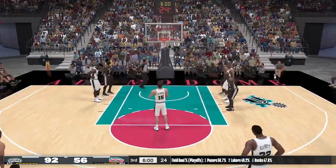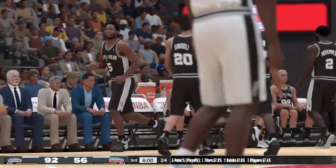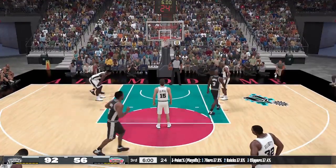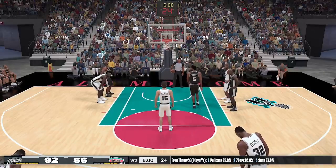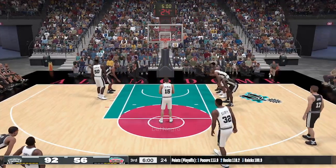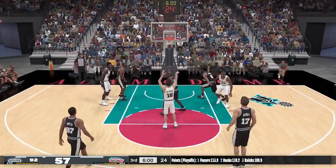Well, I've been impressed with the ball movement all game long. They're really looking to just make that extra pass. Well, we've also seen them being very aggressive down in the paint. All game long, they've been hunting down those inside points. So San Antonio goes with a fresh 5 on the floor. He hits the second from the line.